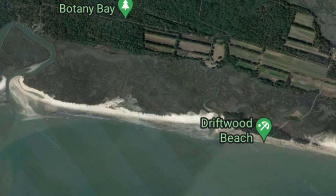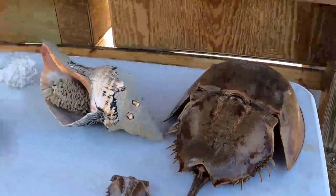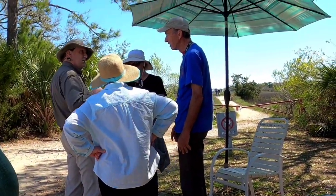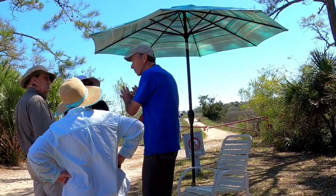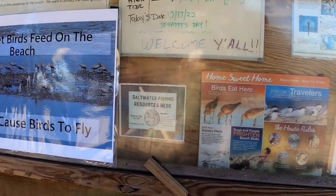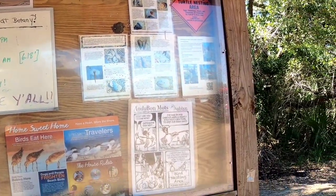You stop at the gate to register, where you're provided with a drive-by tour map showing the plantation grounds. And there's also great beach access to the one and only Driftwood Beach. This is a very protected beach. Lots of conservationists and lots of information if you're intrigued in learning about this eastern shore of South Carolina.